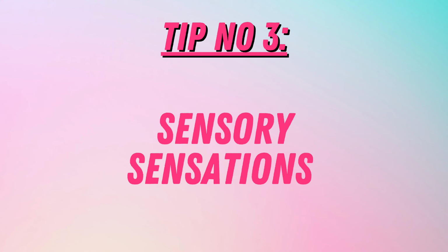So our third tip today is sensory sensations. If, like me, you have some sensory issues, we can actually use those for dancing. There are many, many different types of sensory issues. What I'm talking about with these ones are sensory sensations within the body. Okay, so for example, if I put my arm up like this, immediately I can feel strain and discomfort in my arm. For other people, they might have to wait a little while until the muscles are starting to get stressed, but for me, I can feel the discomfort immediately.